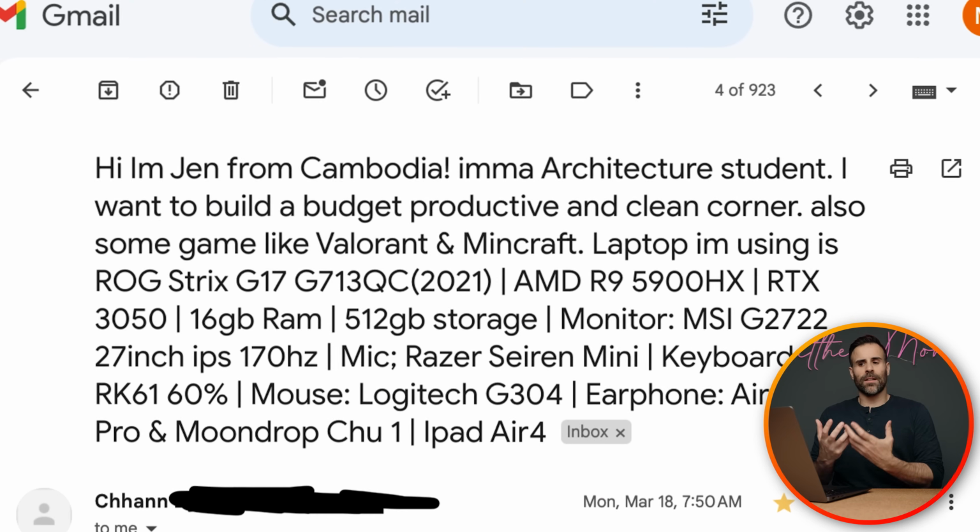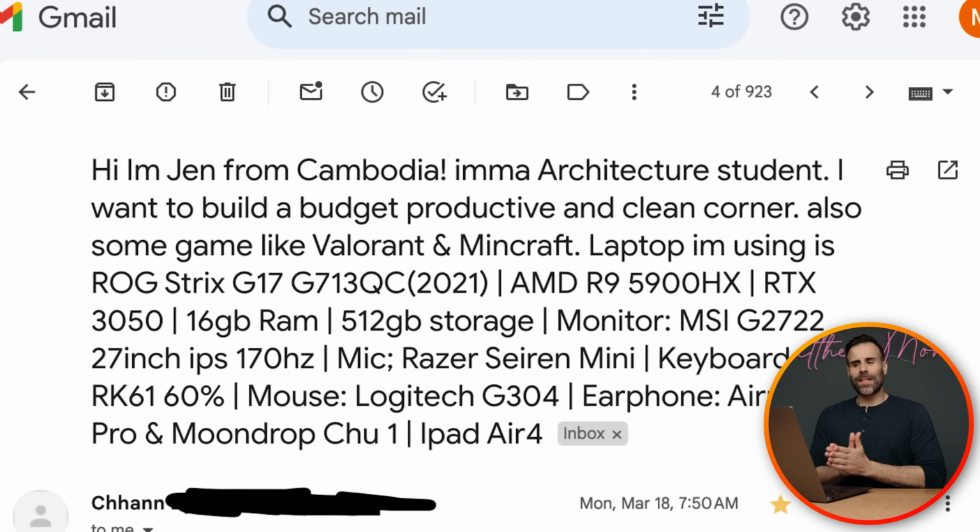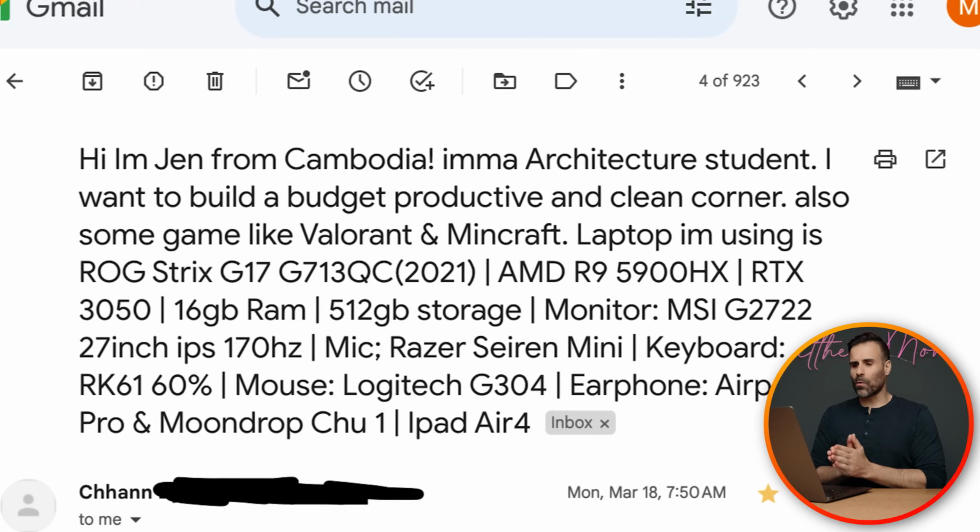Setup number two comes from Jen. He is from Cambodia and he's an architectural student and he wanted to build a budget, productive, and clean corner setup. Now look, Jen, I really appreciate you sending your setup in, but why'd you have to list every single item in the title of the email? That's something my 400-year-old father would do, but I do appreciate you sending it in nonetheless.